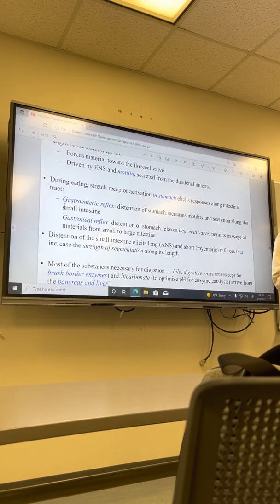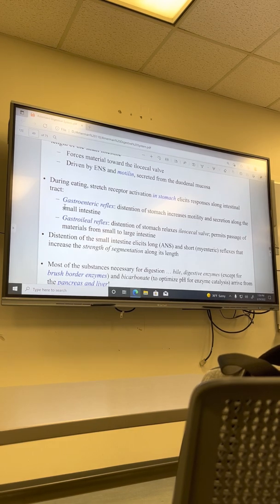So if we've got partially digested foods in the intestines, we need to start doing what? Moving that along. If there's stuff that's just hanging out in there, we need to move that along. So the gastroenteric reflex comes from the stomach distension, and it's going to increase intestinal motility so that we make room for the next meal that's on its way.